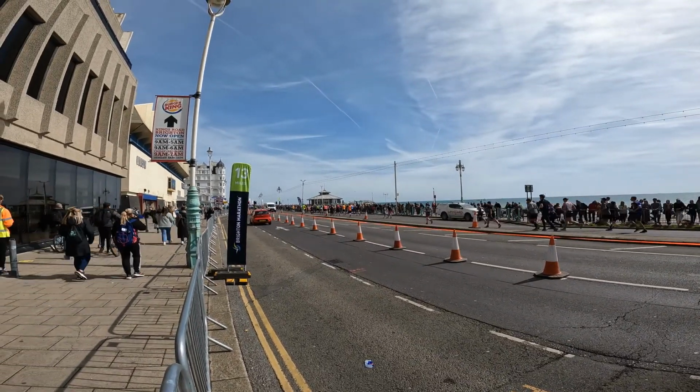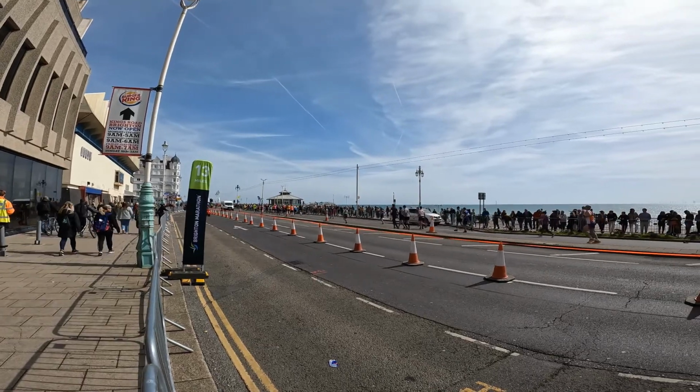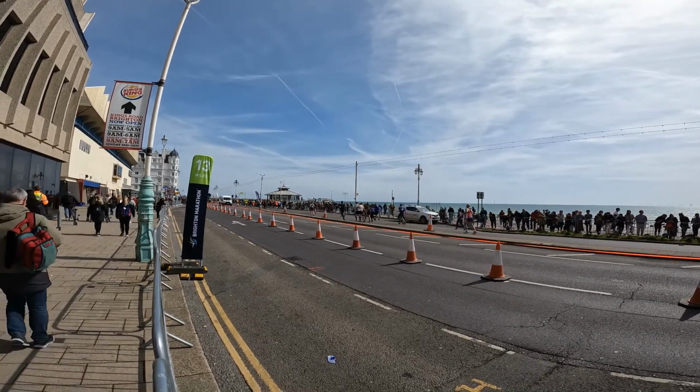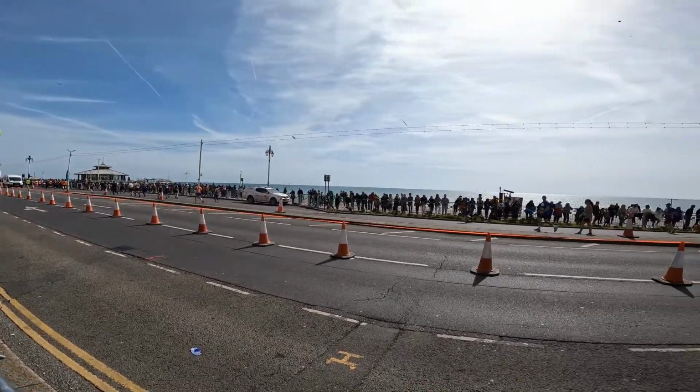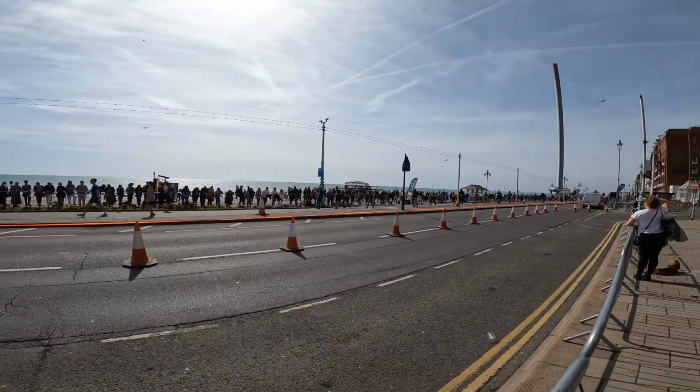This is the half marathon point. Wow. Great day today.